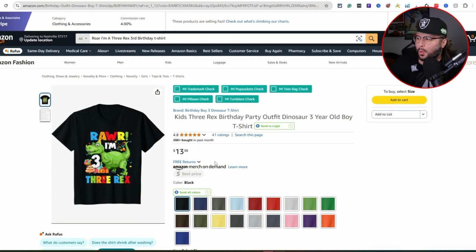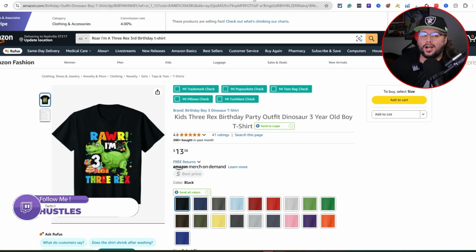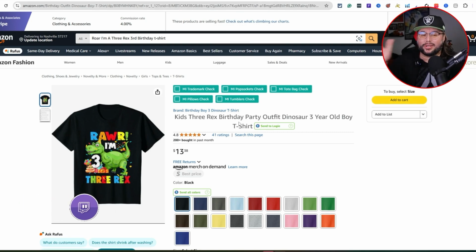All right, now Roar 3 Rex. Keep in mind any birthday designs, mixing birthday designs with, let's say, the Bigfoot that we just went over, or a goose, or a shark, any of those ideas. Now just think of the concept right here for a T-Rex or a dinosaur. This is money right here.